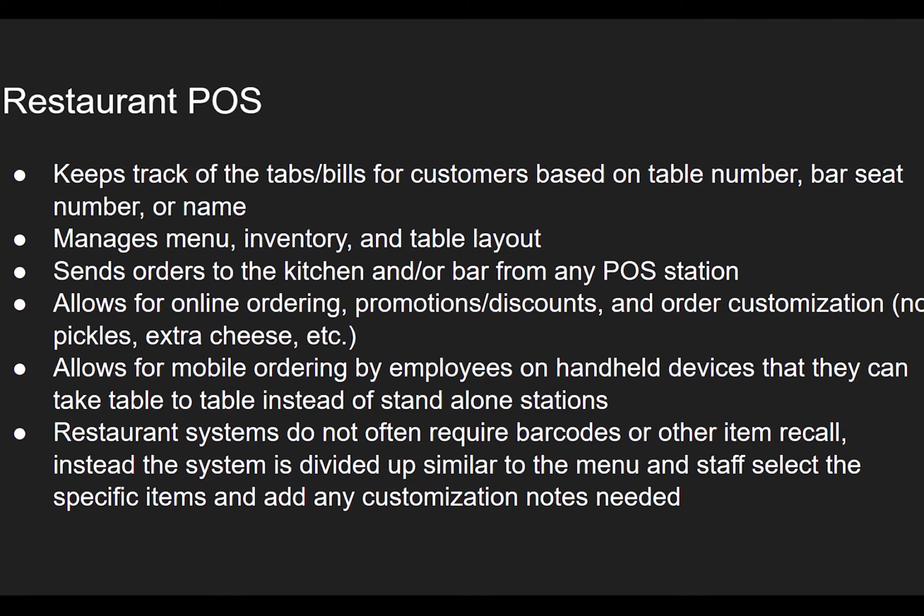This does also allow for mobile ordering by employees using a handheld device. So instead of having to write down an order and then go to one of the stands or stations to put it in, depending on which system, you can actually have a handheld device that you can click right into the menu and start ordering from it while you're at the table with the customers. Restaurant systems do not often require barcodes or other item recall.